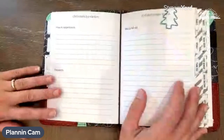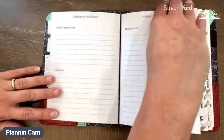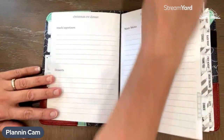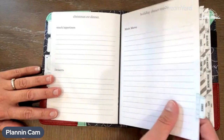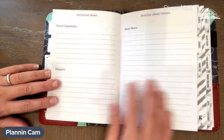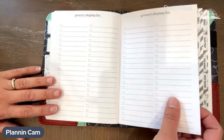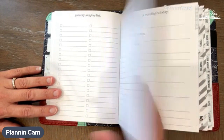On the next page is our Christmas Eve dinner. So our holiday menu planning, fantastic place for you to do all of your menus. Do you feed a lot of people? Are you hosting this year? What does that look like? And a couple of pages for that. And then also some grocery shopping pages so that you can do your grocery shopping as well.